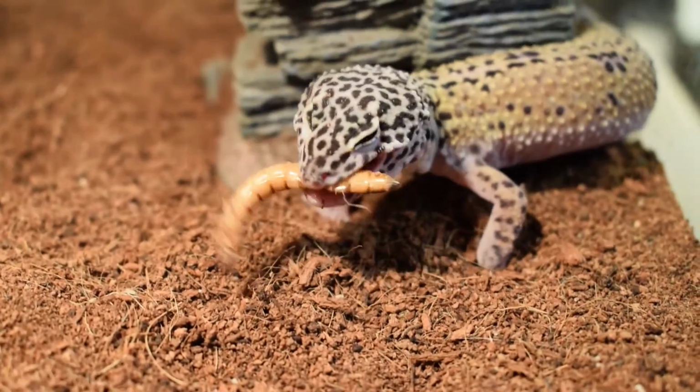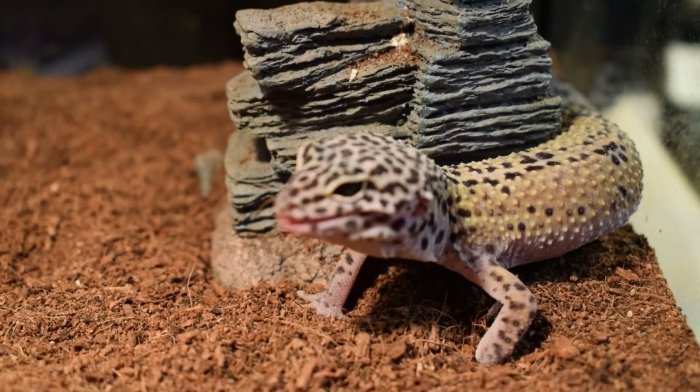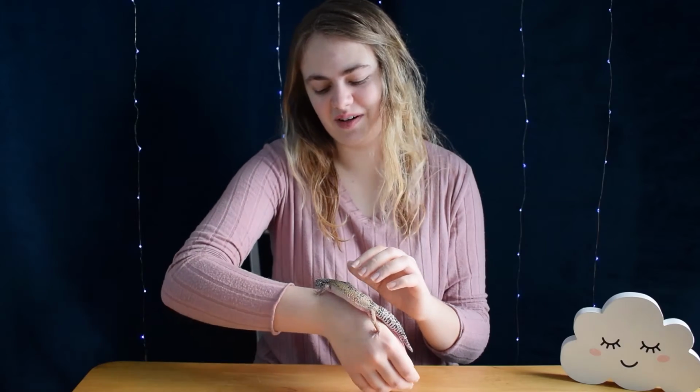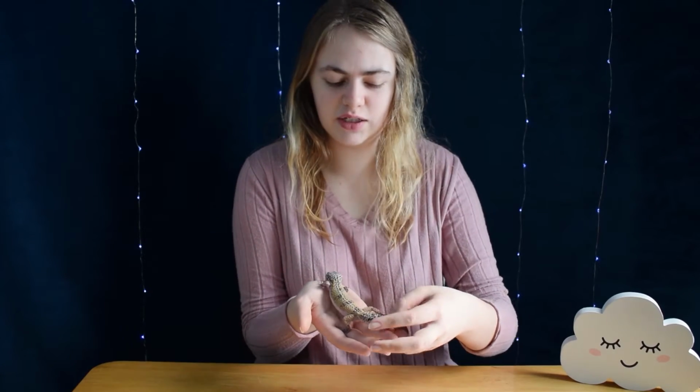Not too many at a time, because the crickets will end up attacking these guys, and then you'll get little dead spots or spots where the crickets are trying to eat them away, and it's not fun. So never put too many crickets in at a time, just enough for them to hunt in case they get a little munchy. Like an after-school snack.